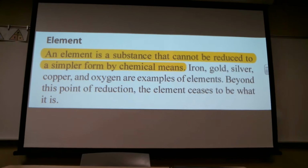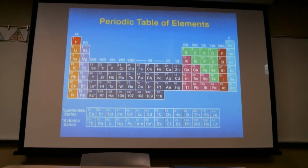Okay, so element, we talked about this. I'll give you the quiz next time. An element is a substance that cannot be reduced to a simpler form by chemical means. Iron, gold, silver, copper, and oxygen are examples of elements. Beyond this point of reduction, the element ceases to be what it is. So you've got a periodic table. These are elements. These are at their lowest form.